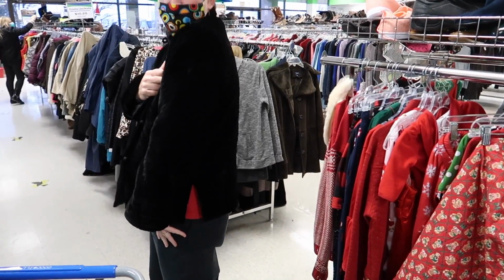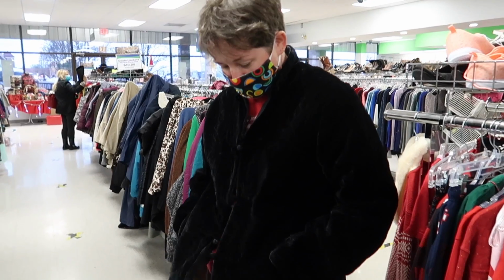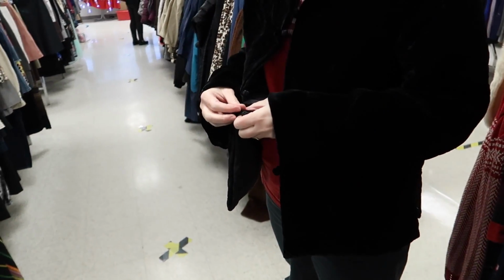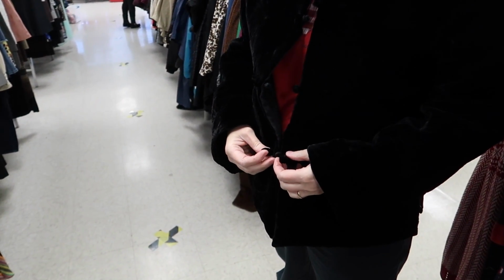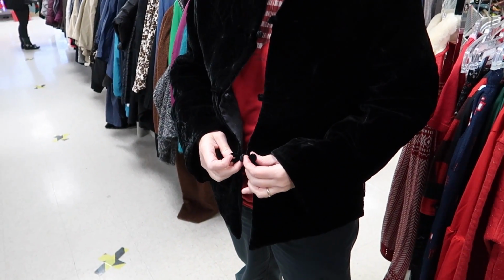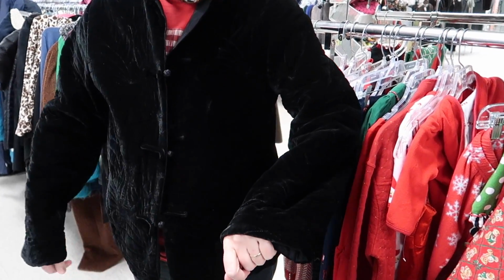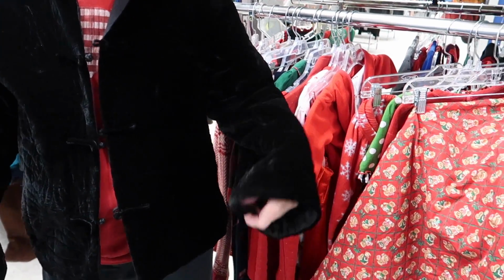And then I made Dagny try on this. I mean, I didn't force her. I was just like, you should try on this one because this one is great too. And it had like fun buttons that you could, whether you were a lefty or a righty, it would button either way. So that was a really fun coat.